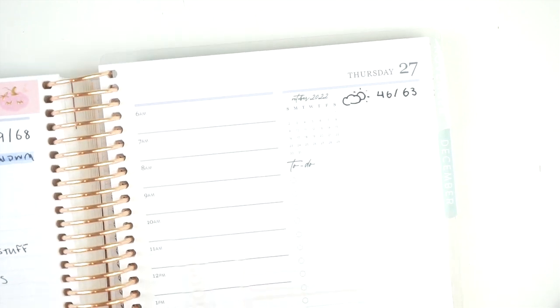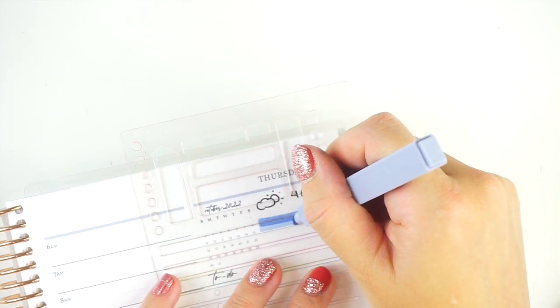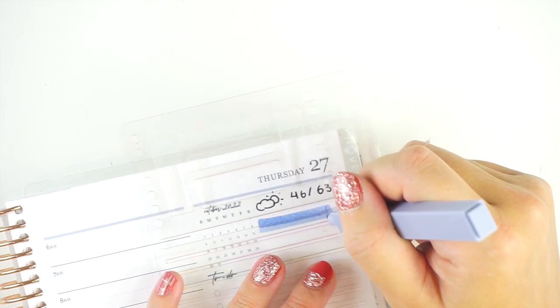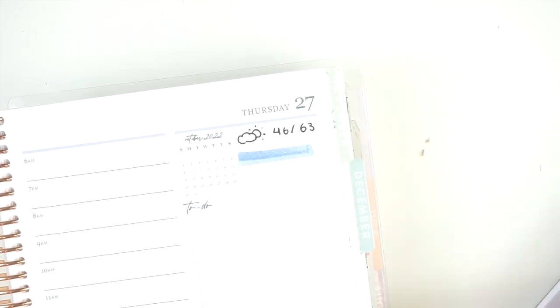I think this is the pen that I used yesterday. It is really dark when you first press out. It is Cleaning People Day tomorrow, and I don't really know if I have anything else going on. Let me, oh, actually, I do have a lot going on tomorrow. Okay, I didn't realize that. That's why we have our weekly overview. It has all of the things we need to know.